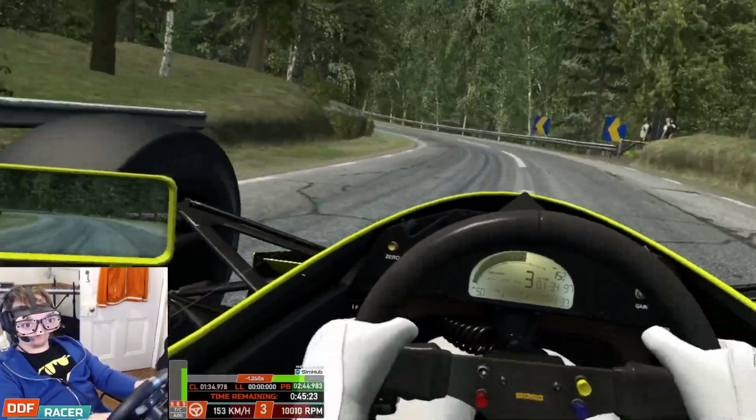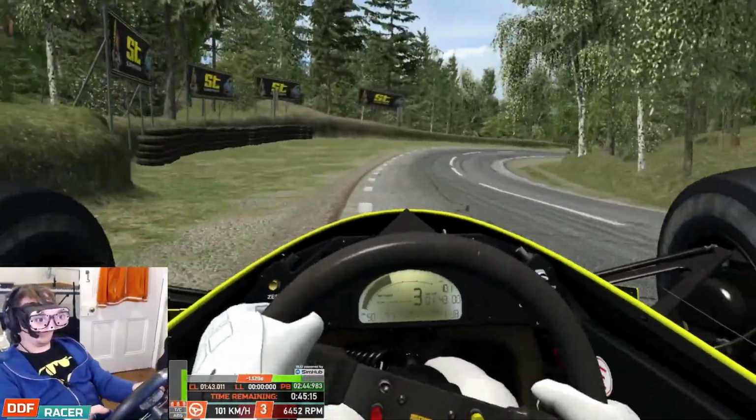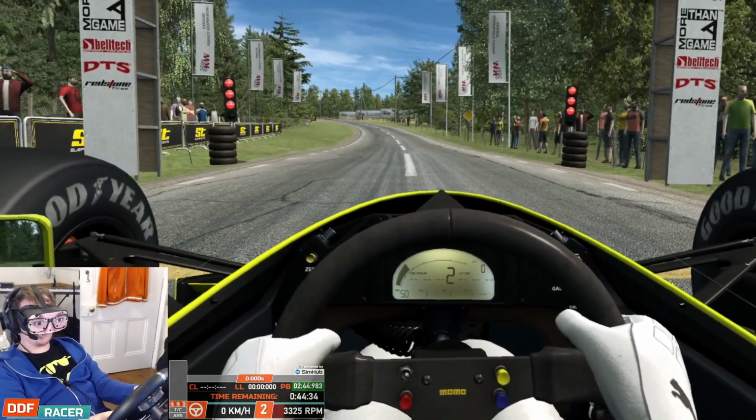Oh, too wide. Caught the grass on the outside there. Kept it going in the right direction though. Spoke too soon. Okay, so let's wait for those green lights, and this time I'm not going to build any revs whatsoever. I'm just going to floor it in second once they go green.